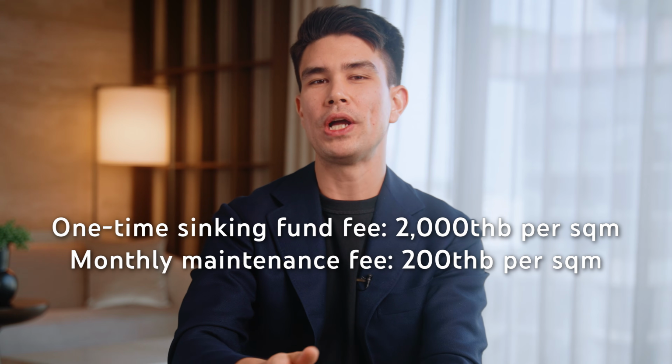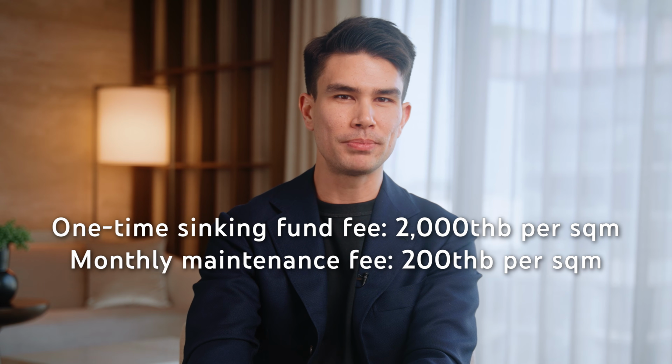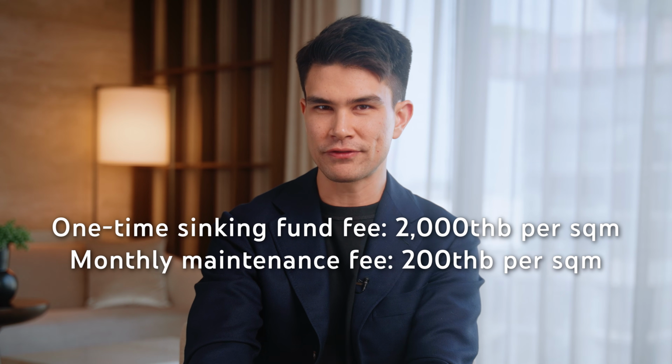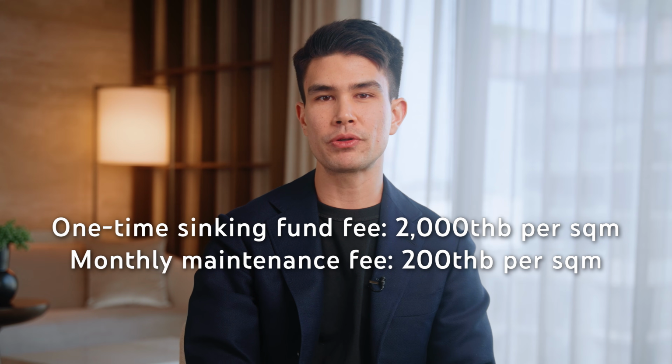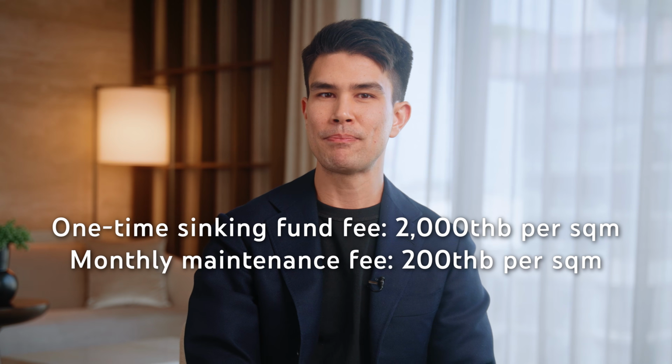You also pay a one-time sinking fund fee of 2,000 baht per square meter on the transfer date. And from then on, you pay a common area fee of 200 baht per square meter per month paid annually.